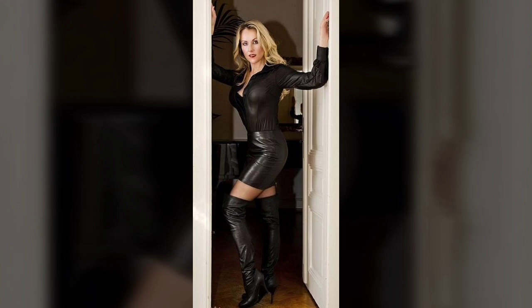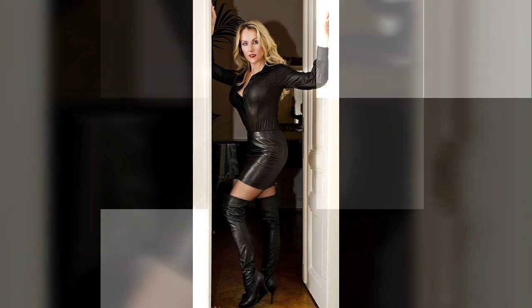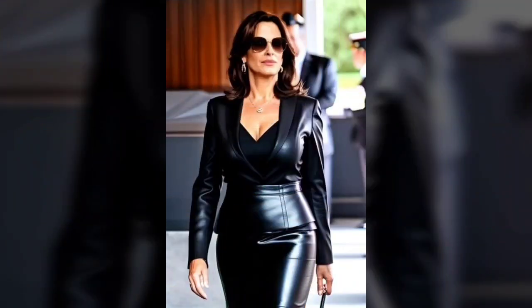Simple pleats, box pleats, high and low designs, and so beautiful ruffle designs on skirt. And some ideas, twist designs on skirt.